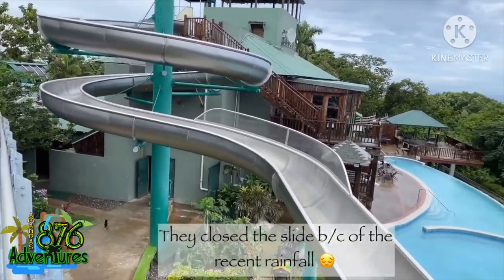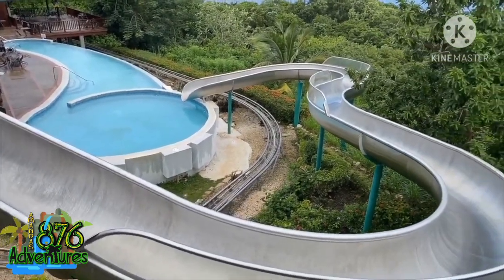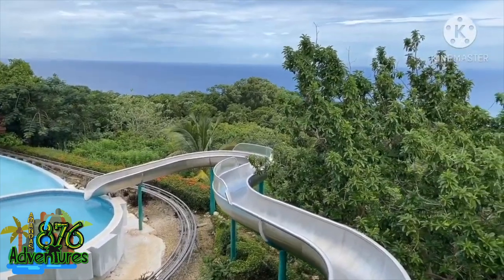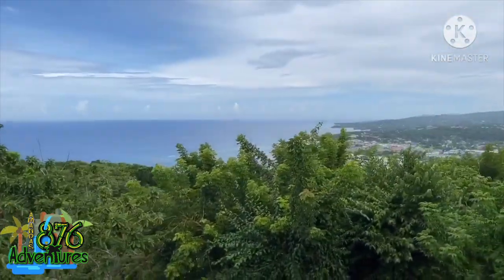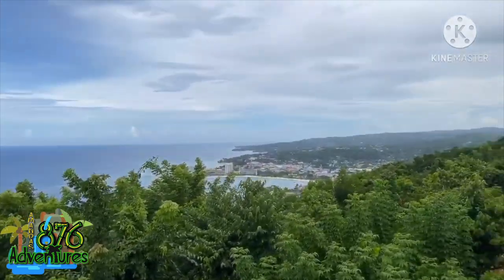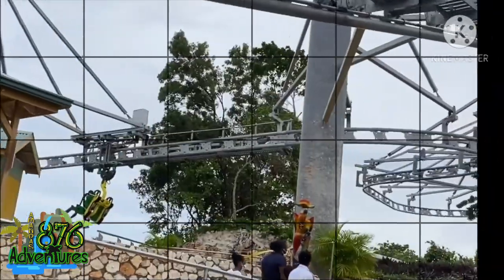Now this is a slide. Unfortunately, when I was there, it was closed. I never got the chance to go in it. If it was open, I would be all in it, but it looks like a really nice slide and so on. So that's included once you're on the property, right?